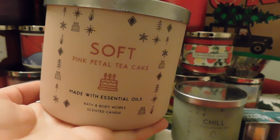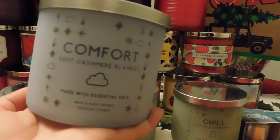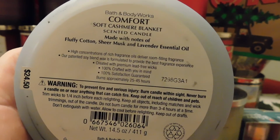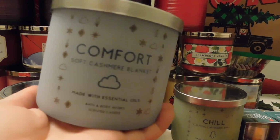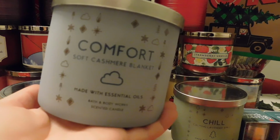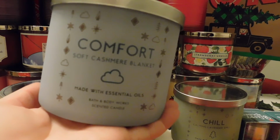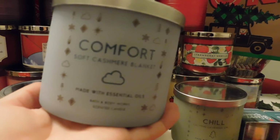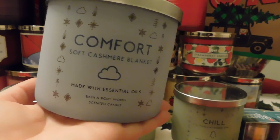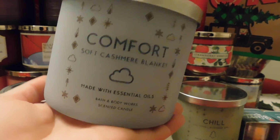The next one I picked up in this line is Comfort Soft Cashmere Blanket. This one says made with notes of fluffy cotton, sheer musk, and lavender essential oil. This one is a laundry scent through and through. Think pure cotton, not a dupe of that, but it definitely has those cotton aspects. You definitely get this sort of freshly laundered clothes type note. If you love laundry scents, if you love pure cotton and those types of scents, I think this one would be right up your alley.